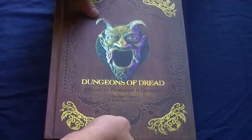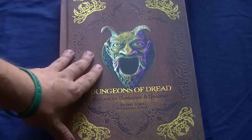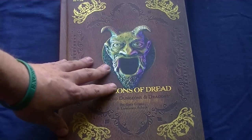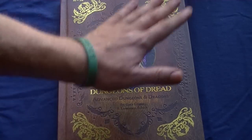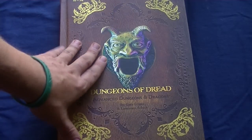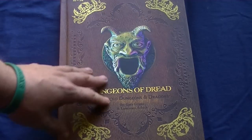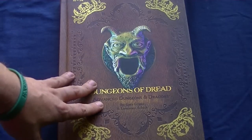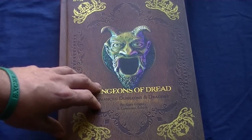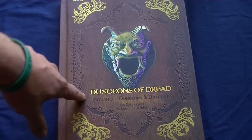Now this clocks in at 192 pages, and it is carrying a manufacturer's retail price of $39.99, which I have to be honest, I think is just a touch high. It's a great book, fantastic. 4 modules that are in here. 3 of them are great. 1 is good, but still a little bit pricey. I have seen this on Amazon for around $25 or so, so that might be an avenue that you want to take if you're going to pick up Dungeons of Dread.